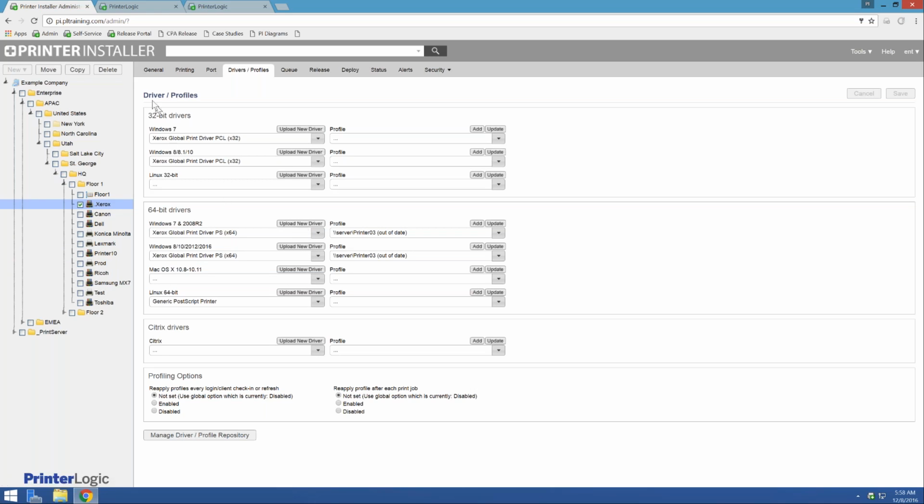Now, one of the benefits of the driver management in Printer Installer is we manage both 32 and 64-bit drivers here on the same server, but they are independent packages of each other. What that means is if you've experienced in the past managing both driver sets on a Windows print server, you would have to make sure that the driver versions match exactly the same across architectures. If your Windows 7 32-bit driver did not match your Windows 7 64-bit driver, you would run into driver corruption issues, and print jobs would fail at the print server level.